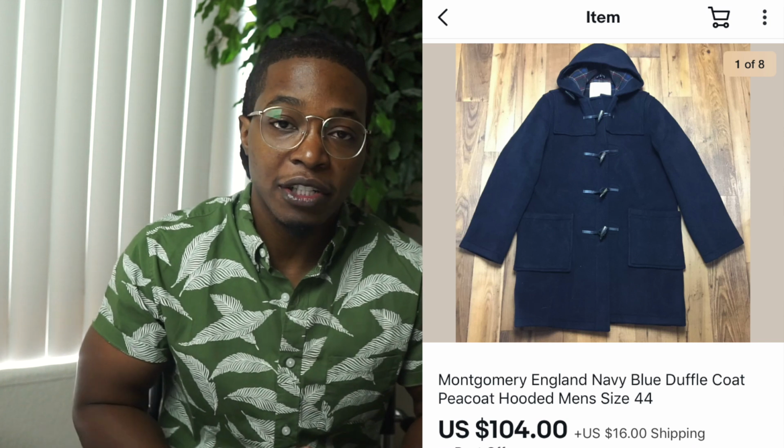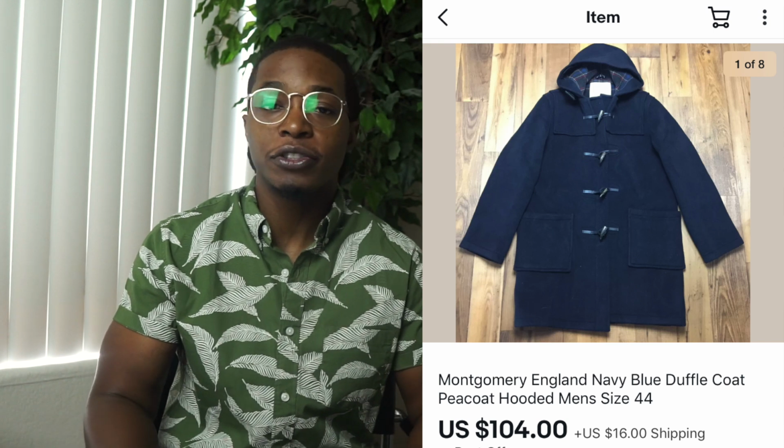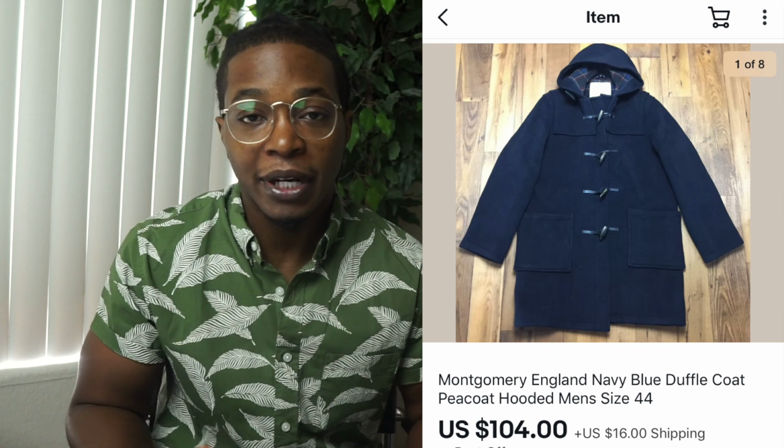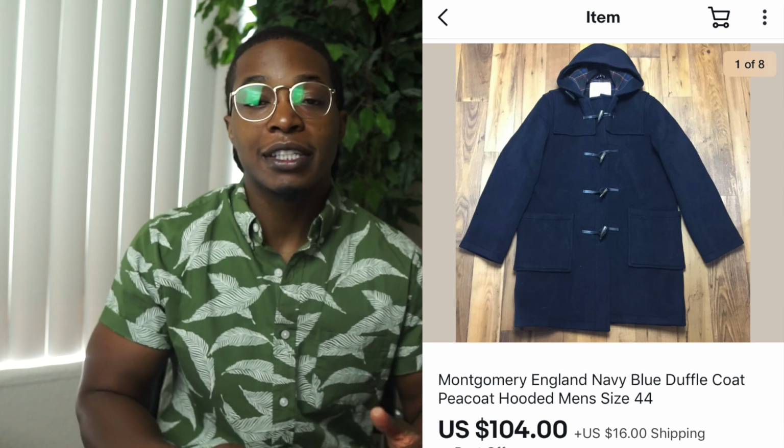And I had it listed for $130. I was of course charging shipping because this coat was really big and bulky, and I got a solid offer of $104 plus shipping, and I just went ahead and accepted that offer. So like I said, if you guys can find some really good jackets right now, definitely make sure you can hold on to them. Probably list them if you want, price it high, price it for what you're trying to get out of it, but just know you might have to be a little patient until they do sell.